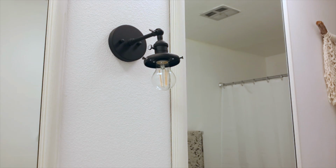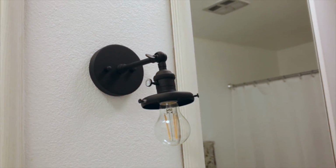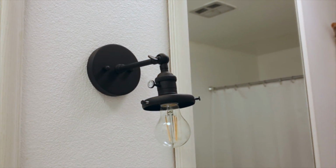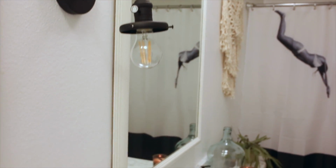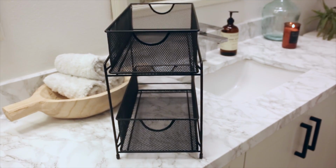If you can find it at HomeGoods, you are lucky. For my wall sconce, I actually opted to remove the glass globe that was on it. I felt like that made it look a lot more modern, and I definitely really wanted the more industrial look, so I just simply removed it, and I absolutely love the outcome of that new little wall sconce.